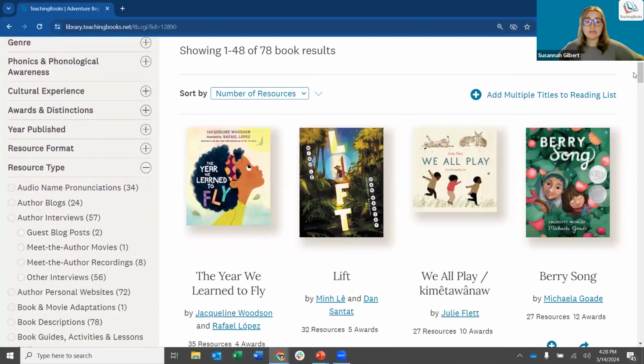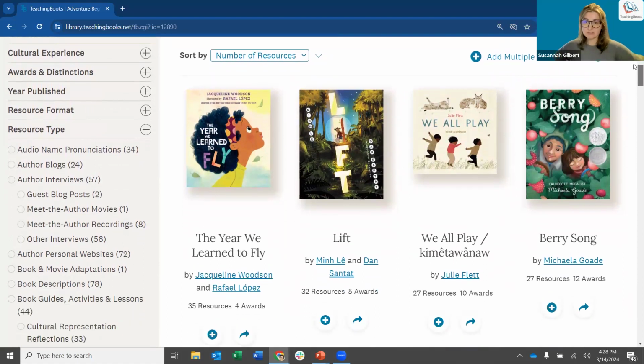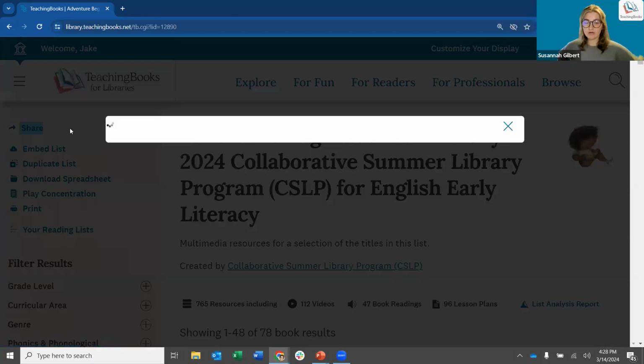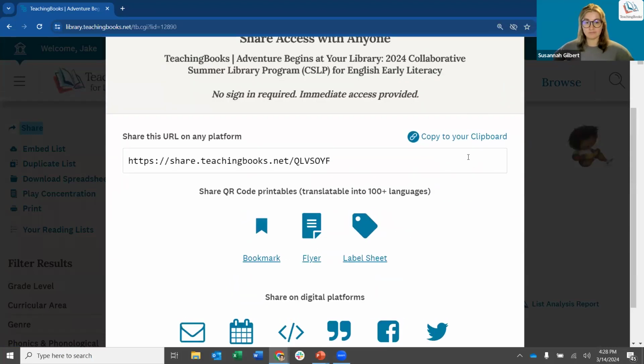And these lists can also be shared out. So let's take a look at how we might share a whole list. If you're doing CSLP, you want to be able to share this whole list out. You'll see that share arrow in the upper left-hand corner there. Always look for that arrow. It's going to be the same on pages, individual resources, all of that.